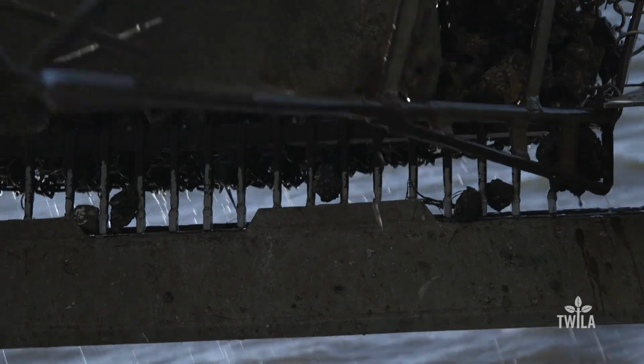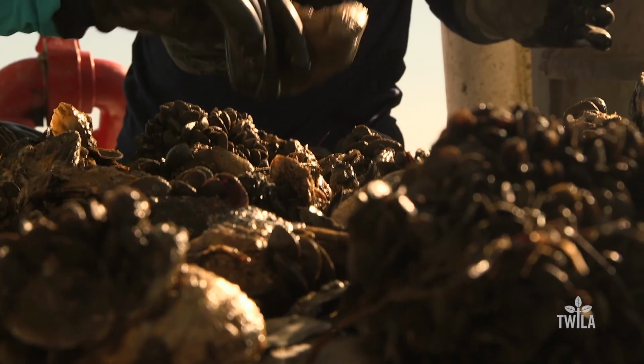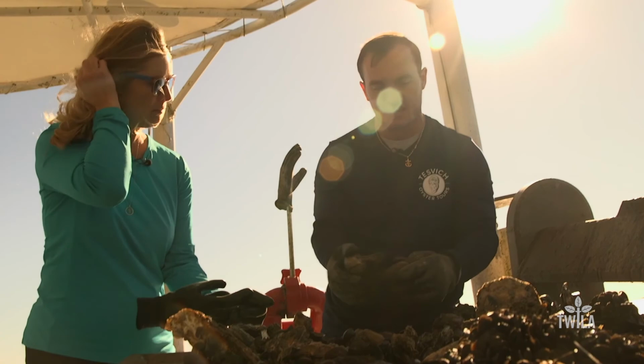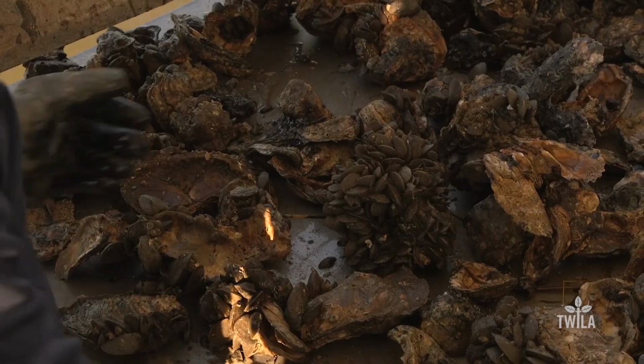I'm so excited! Sometimes the oysters, they come up clean. So this, you don't have to do anything with. Right. This, and it probably looks very familiar. This is the stuff you see in restaurants. This is a great half shell product. So that goes straight in the basket.